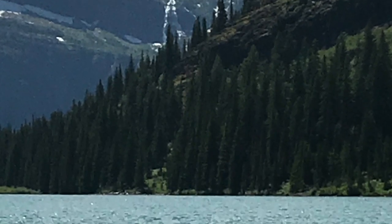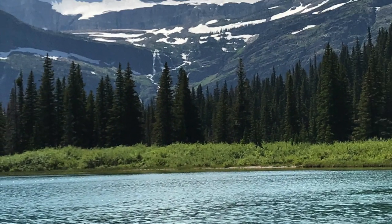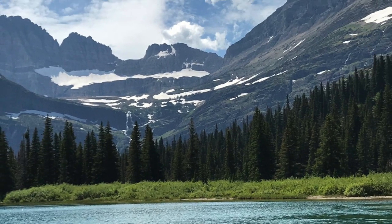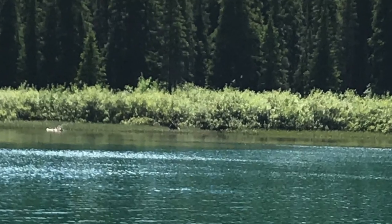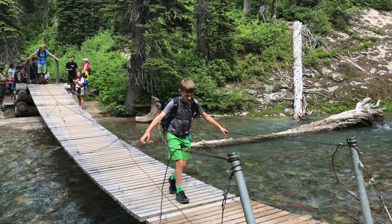We hiked up the 6-ish miles to Grinnell Lake. It was a moderately difficult hike to a stunning glacial lake. The color of the glacial lakes is truly beautiful. I could not tire of it. When we returned to the dock, the bull moose was still there.